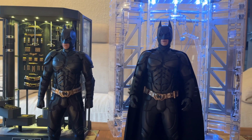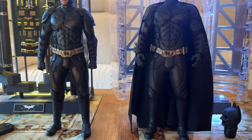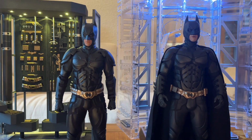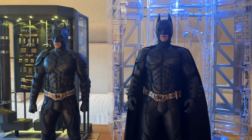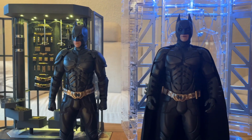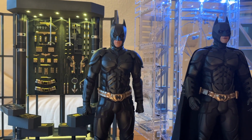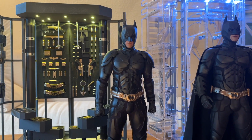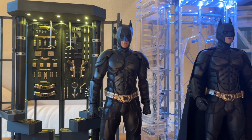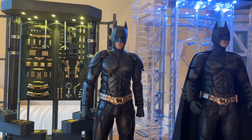Perfect. So I installed the cape on the new Batman, and I don't even know where the cape for this one is. I'm not even sure I kept it, but you're just gonna have to take my word for it. This one is just so much better, right? So far, all these years, every single Batman figure we got, whether it was the Batman Begins version or the Dark Knight version, the capes were absolute shit. Most collectors, myself included, got custom capes, because the stock capes were just awful.